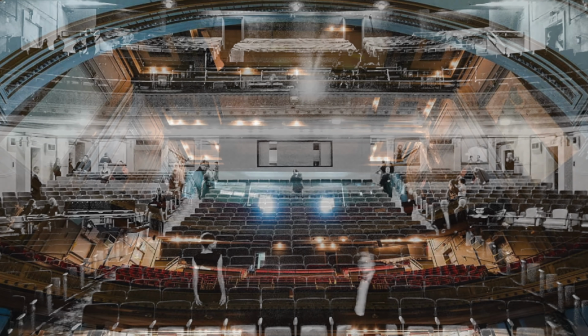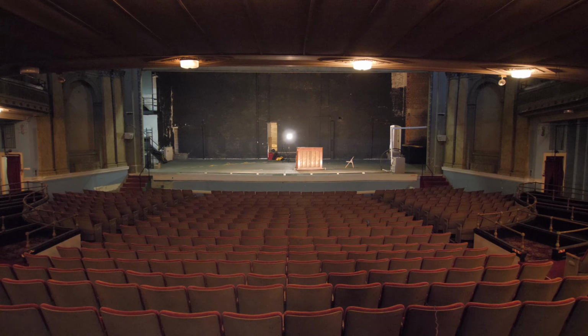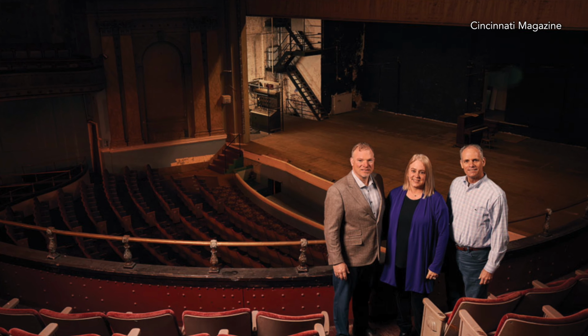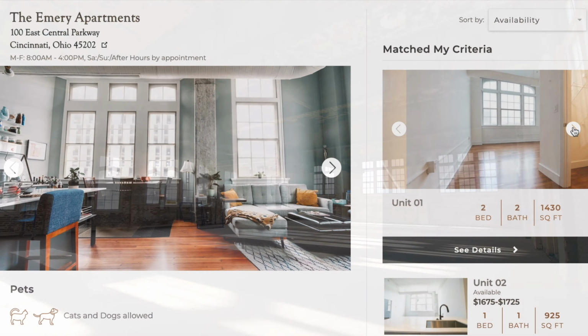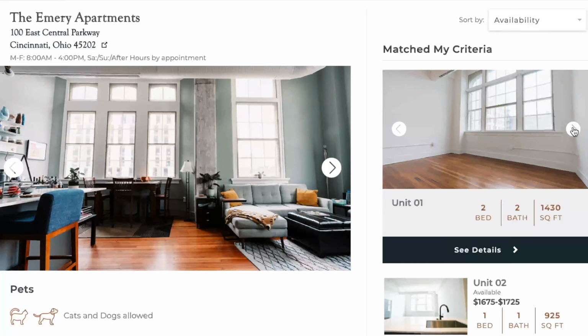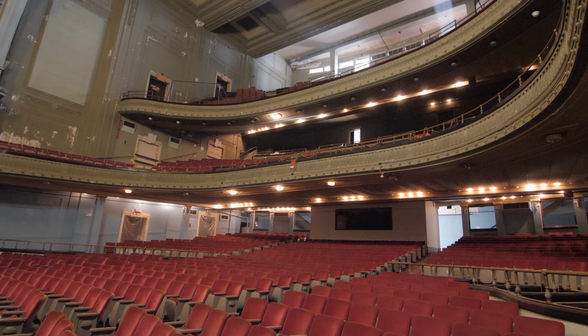All this exciting history brings us to today. In September of 2019, the University of Cincinnati announced the sale of the Emery Center to 100 Central Parkway LLC, a partnership formed by Chris Frutkin and Dave Nyer. The sale included the Coffee Emporium storefront, the entire Ohio Mechanics Institute building, and 74 newly renovated apartments, as well as the Emery Theater. The group also announced a letter of intent to the Children's Theater of Cincinnati for the renovation of the Emery Theater and to explore this as a new space.